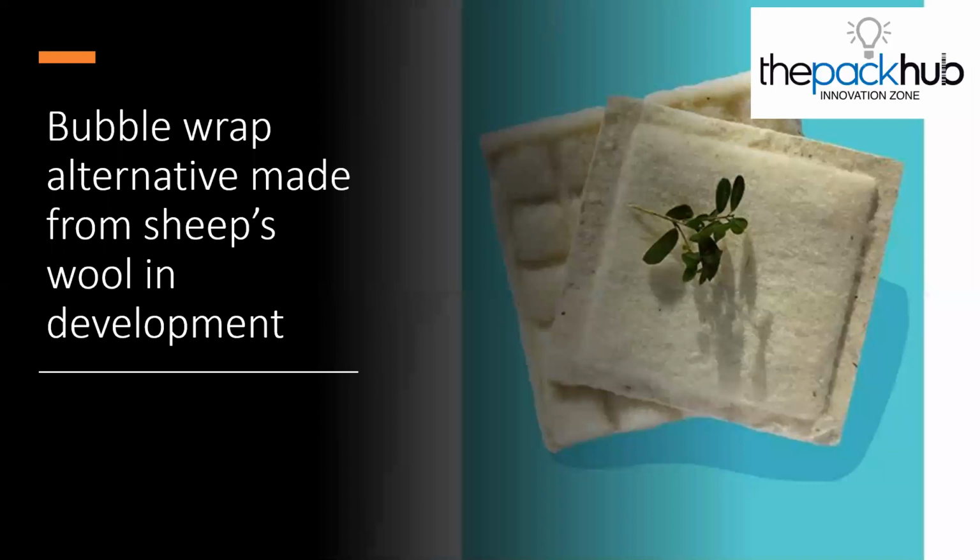Estonian startup Wola produces compostable packaging from leftover sheep wool. The sustainably positioned bubble wrap alternative is made from sheep's wool, making use of an abundant resource that is usually thrown away. The quality is not sufficient for fabric production. Wola claims that 90% of sheep wool, equating to 153 tons, is thrown away in Estonia every year.